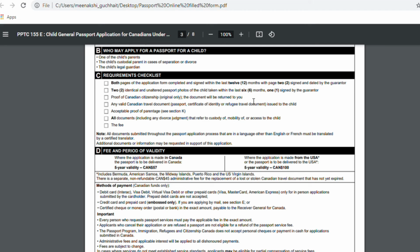Proof of Canadian citizenship, original only. The document will be returned to you. So long form birth certificate, I took it in person. The person at the counter validated and handed over back to me. In case it is going by mail, then it is sent back by mail. Any valid Canadian travel document, passport, certificate of identity, or refugee travel document issued to the child. So long form was sufficient in our case.